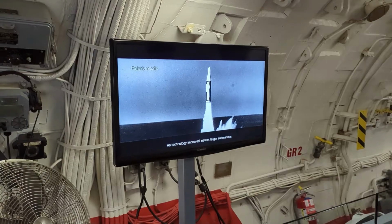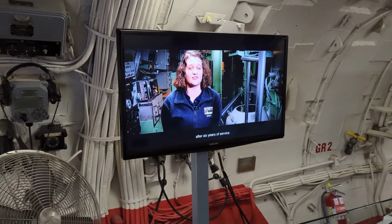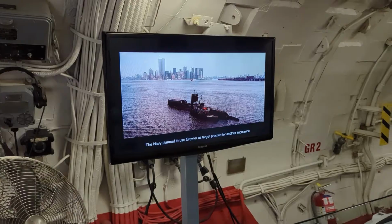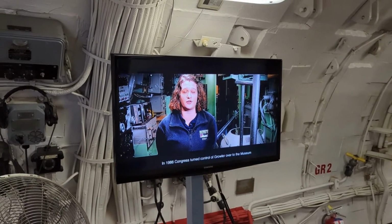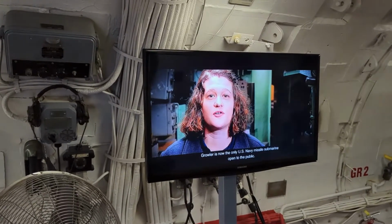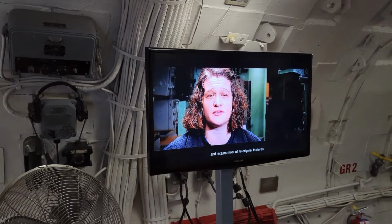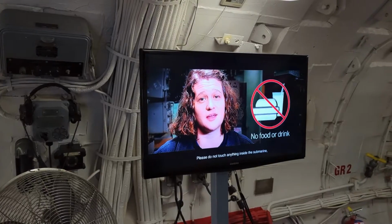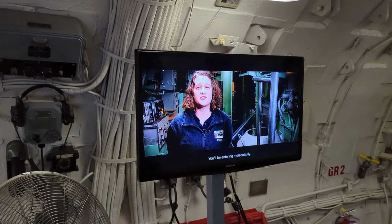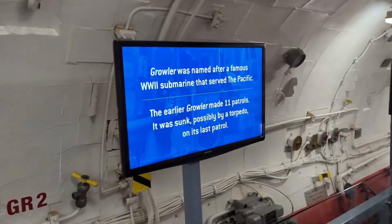As technology improved, newer, larger submarines with more sophisticated missiles made Growler obsolete. It was decommissioned in 1964 after 6 years of service. The Navy planned to use Growler as target practice for another submarine until it was rescued by the Intrepid Sea, Air, and Space Museum. In 1988, Congress turned control of Growler over to the museum, and it opened to the public a year later. Growler is now the only U.S. Navy missile submarine open to the public. It is remarkably intact from its Navy service and retains most of its original features. We ask for your help in preserving this historic vessel. Please do not touch anything inside the submarine, and do not bring in food or drinks. You'll be entering momentarily. Staff inside the submarine will be happy to answer any questions you have. Feel free to take photos.